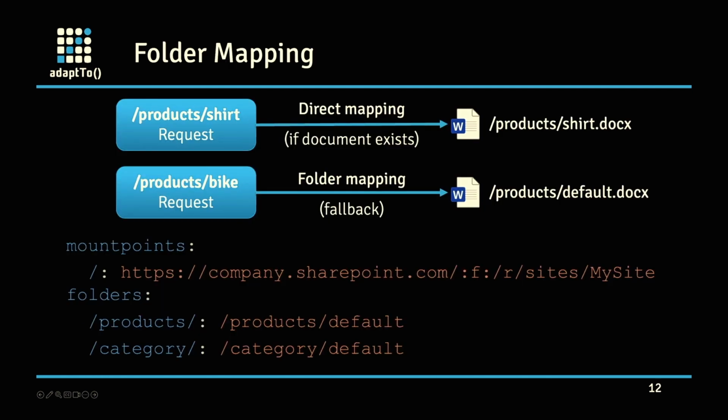All right. Let's explain how to actually do this with the trick with the multiple pages from a single document. So in Edge Delivery, we have a feature called folder mapping. This feature basically allows you to define a single document which will be rendered for all requests below a specific path. In the example here on the slide, /products. So if you request /products/shirt, and the document actually exists in your SharePoint or Google, Edge Delivery, of course, will render this document. But if it does not exist, for example, in the case of /products/bike, and you have folder mapping configured, it will render the fallback document you have configured.